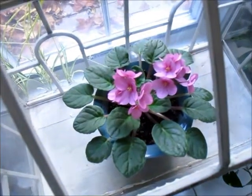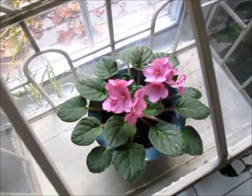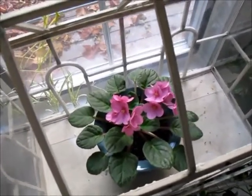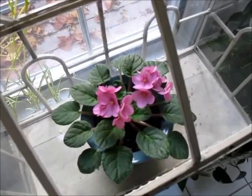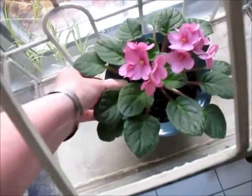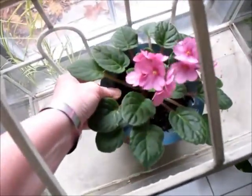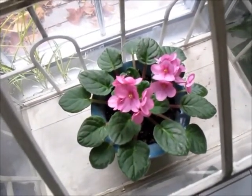You guys, I continue to be so pleasantly surprised by how well this plant is doing. And I don't know if it has anything to do with the plastic sides on the conservatory stand, because the top is completely open, as you can see. But it is just gorgeous. I just keep looking at it and going, wow, it's great. And the soil continues to be moist, and it's still got plenty in there. This has been a great experiment. All right, I'll be right back.